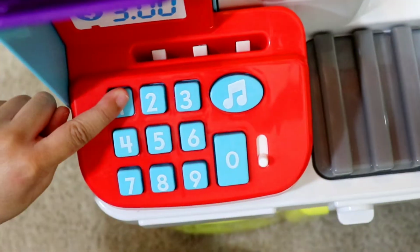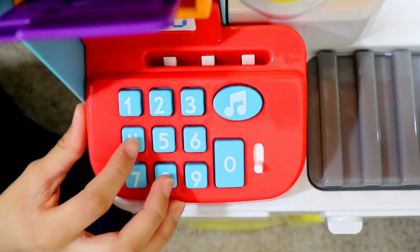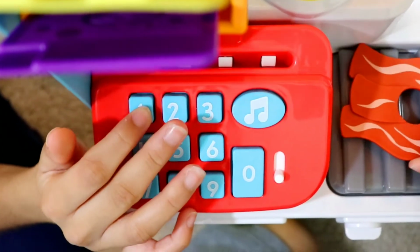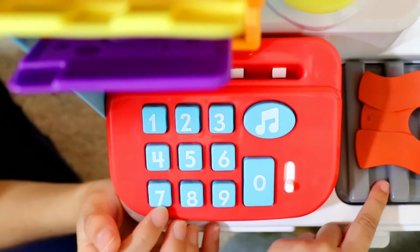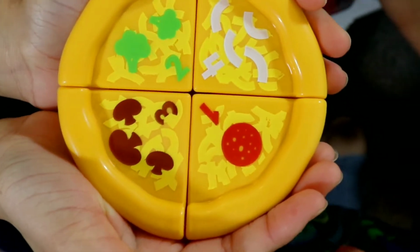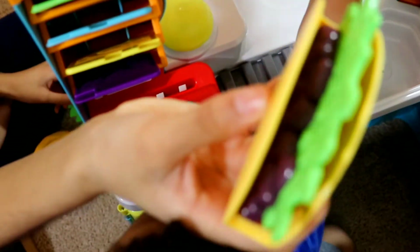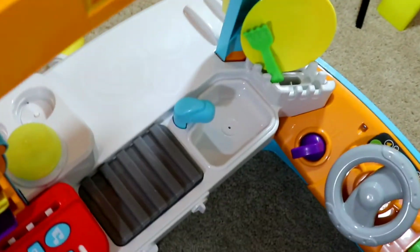One at a time. Do number one first. One, two, three. One, two, three, four. One, two, three, four, five. Then eight, nine. With the bean side and the ground beef side. Yummy! The baby wants it?